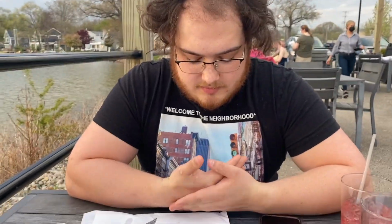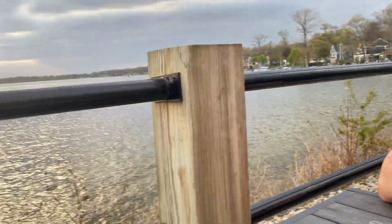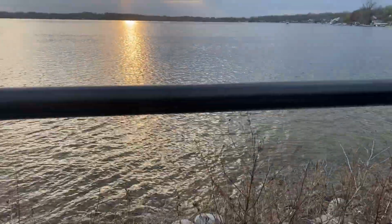So we've been seated for a while now, but I just haven't gotten on my phone. We had a little baked brie appetizer. I love baked brie, it's one of my favorite things. But look at this freaking view we have. Look at how pretty that is. We're so close to the lake too.